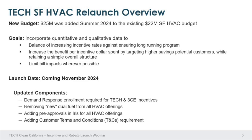With the launch date coming real soon, contractors can begin their enrollment process now to ensure you'll be able to offer these incentives and rebates to your customers as soon as the program goes live.